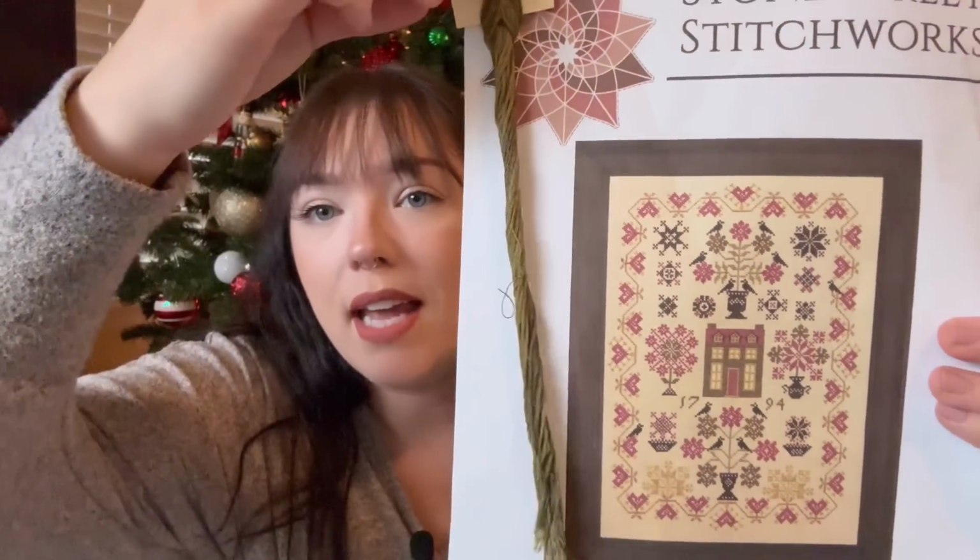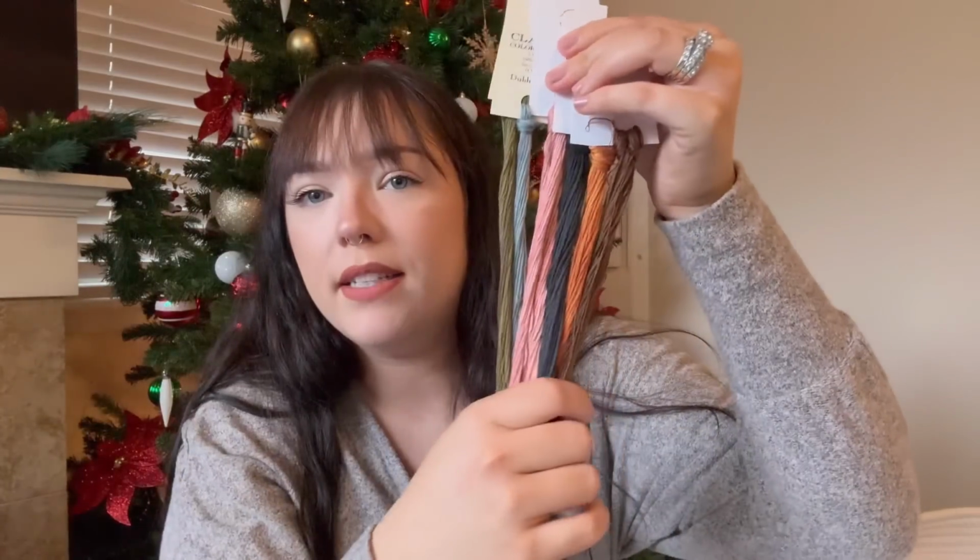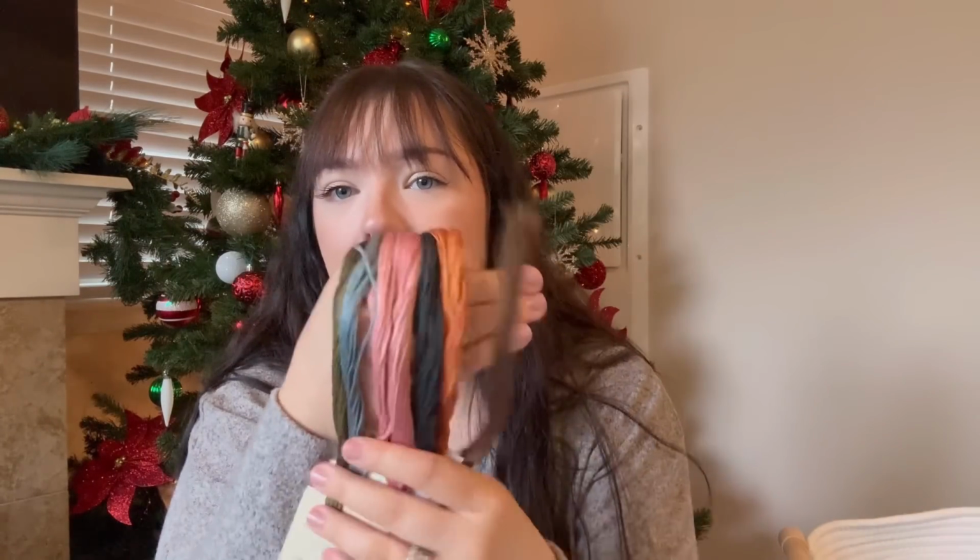I feel like this is in a lot of patterns, so it's probably in a lot of people's stash. And anyway, that ended up giving me this kind of really fun little color palette. I really like it. I'm happy with it. I think it's a good mix of warm tones here. I don't feel like the black looks too cool tone compared to the rest. And I went ahead and started this.